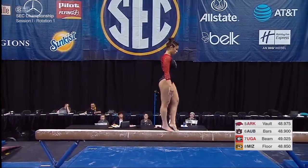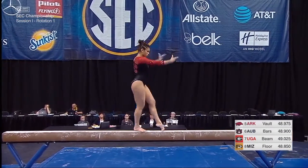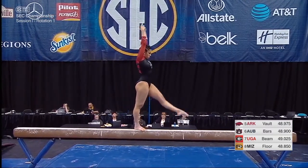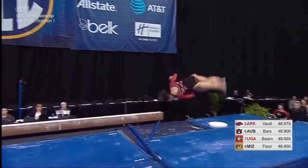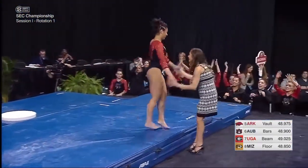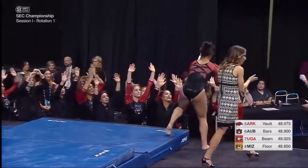Once you have that balance break in between, you won't get credit for the series. So most of these gymnasts have backups in their routine to make sure they get that start value. Very nice dismount, nice finish. Just that one problem after the one leap.